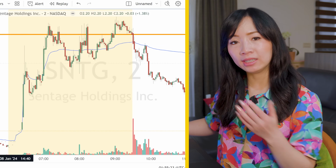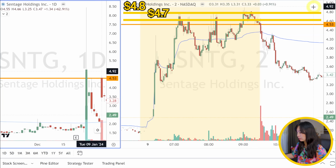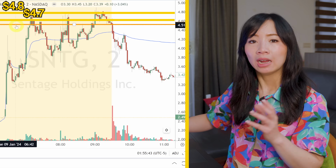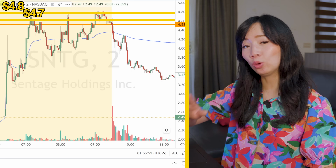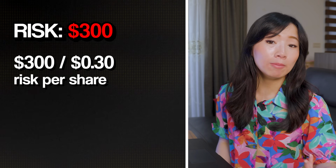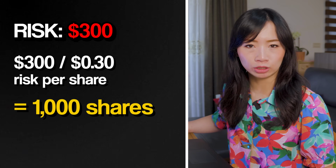The share size that you enter the trade with must be relative to the amount that you're willing to lose if the price hits your stop loss around 470 or 480s. At the time of trading this ticker, I was being very conservative because there had been many small cap, low float short squeezes, causing us short sellers to lose a lot of money. So I was only willing to risk starting at $300. That means 300 divided by our predetermined risk level, risking 30 cents, I should start using only 1,000 shares.